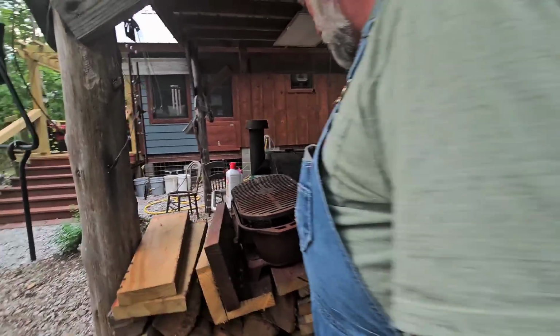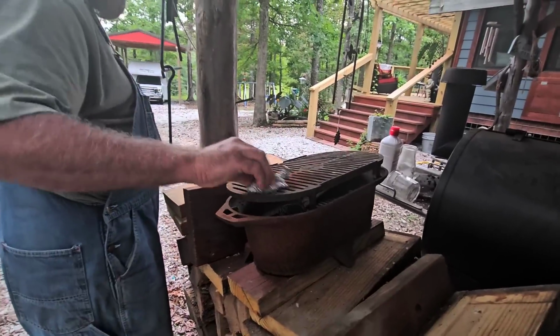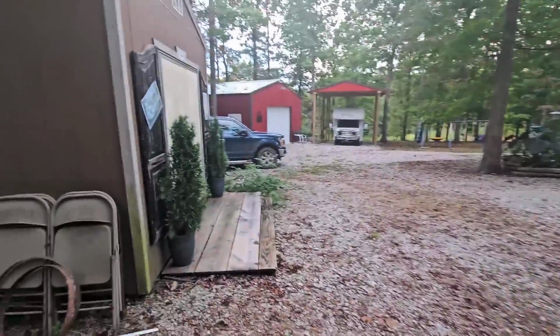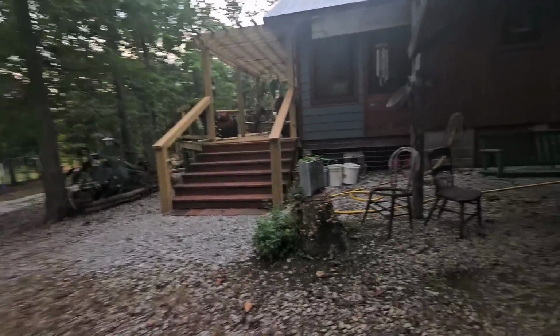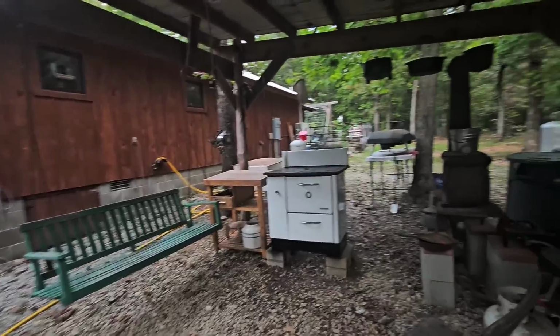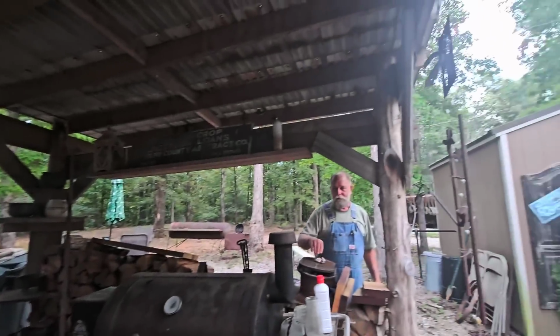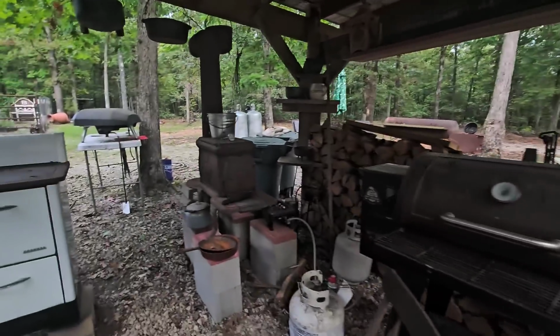Let me get around here where I can see. You can see how bad a shape it's in. But let me tell you something. When you live in Arkansas, if you leave it outside, that's what it's going to look like. Summertime up here is the humidity. But you know what? It don't hurt nothing. It's still cooked. The little rust ain't gonna hurt you. Well, I mean, you clean it up.